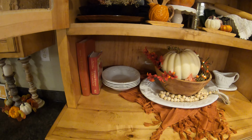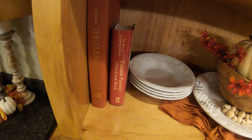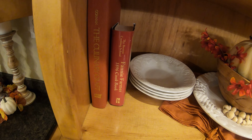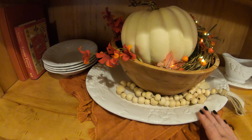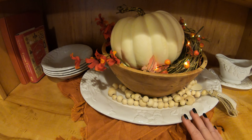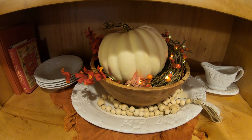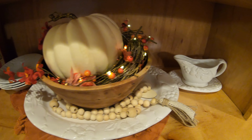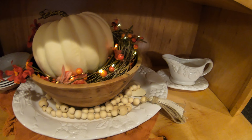And finally, on this bottom shelf, I just have a couple of my favorite cookbooks and a stack of my Thanksgiving dishes with the coordinating turkey platter. I figure this is a great place to keep it where it's nice and accessible for Thanksgiving Day. And also the gravy boat that goes with the set.